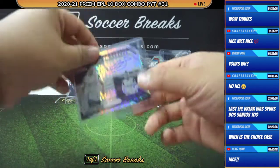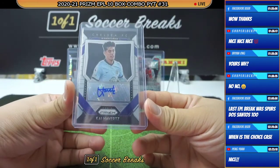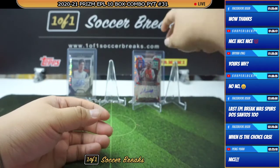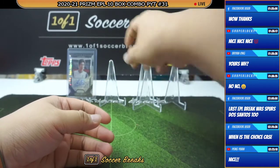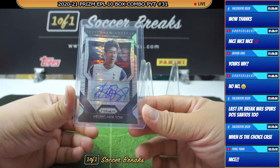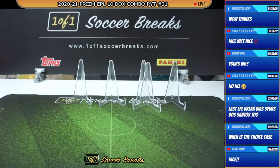First up, Gareth Bale flashback autograph. Second, Kai Havertz Chelsea signatures. Choice autograph for Patrick Vieira, club legend signatures. And probably the bigger one of them all, Son Heung-min Tottenham Hotspur auto. And there you go. Congratulations to everyone. For those of you who do not get a hit, do not be discouraged.